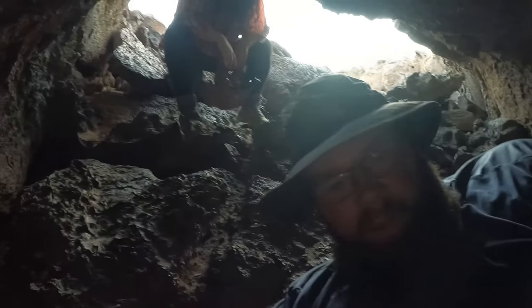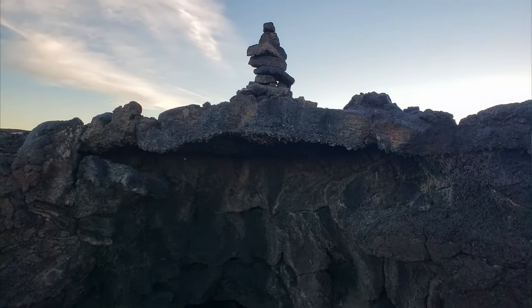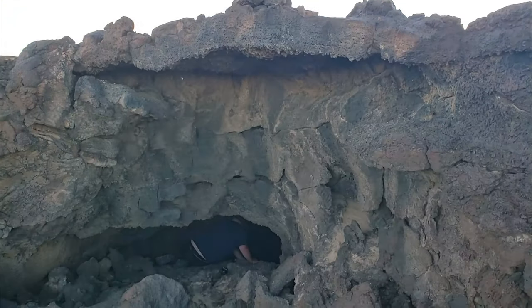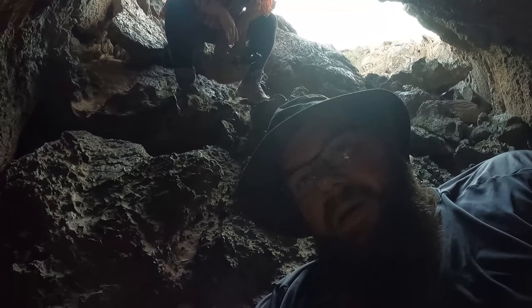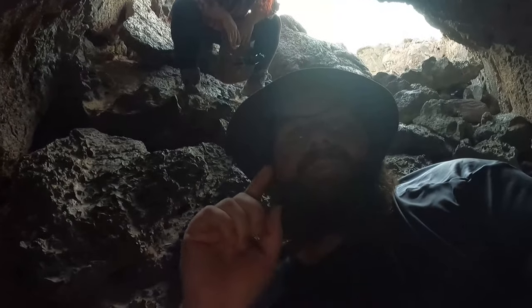We would have missed all this if we didn't see that trail. Yeah. This is cool. I'm glad somebody put a cairn in here. Otherwise we would have missed this altogether. Wow. If it wasn't a 6 foot drop, I'd probably go down a little further and look. But I can't really do pull-ups with my massive physique.